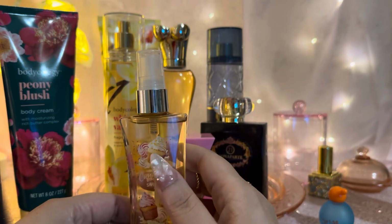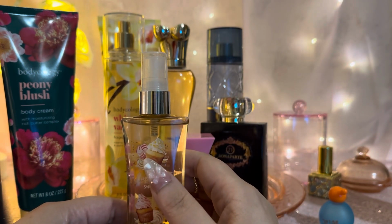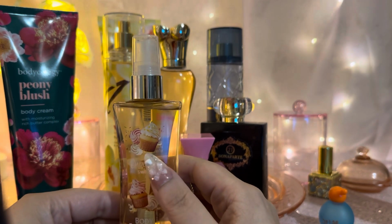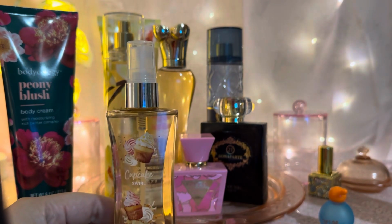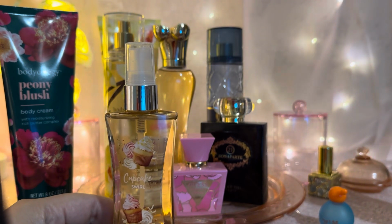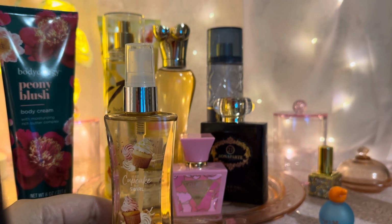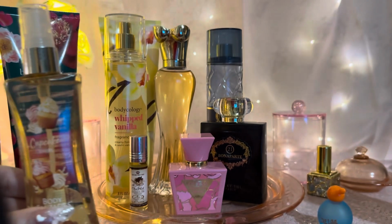And I actually really like it. It's really good to layer with. And it's a nice, sweet, cakey scent. And it does dry down to kind of a more spicy vanilla. So you can smell a little bit of, like, maybe it's cinnamon. I'm not quite sure. And I'm not so good with notes.